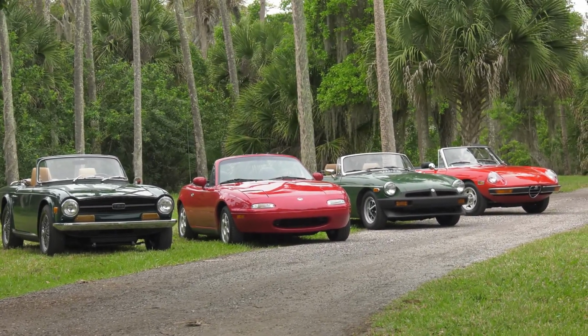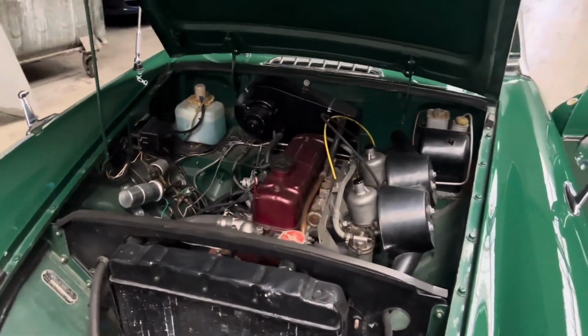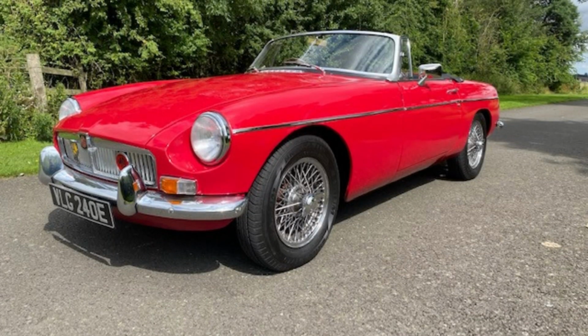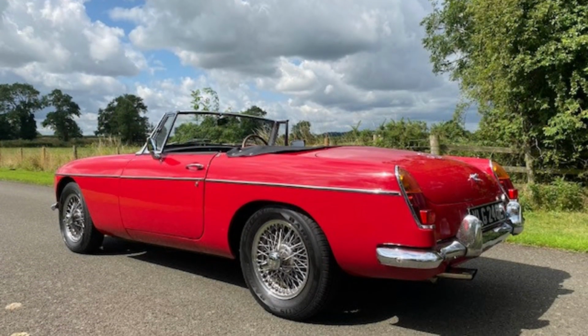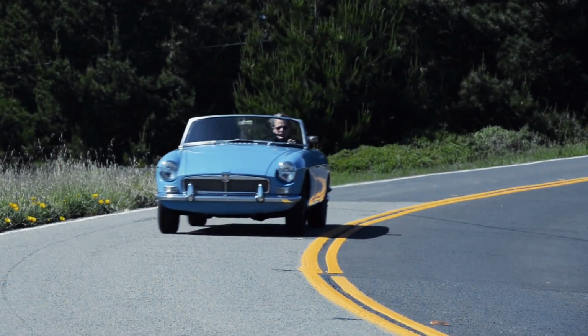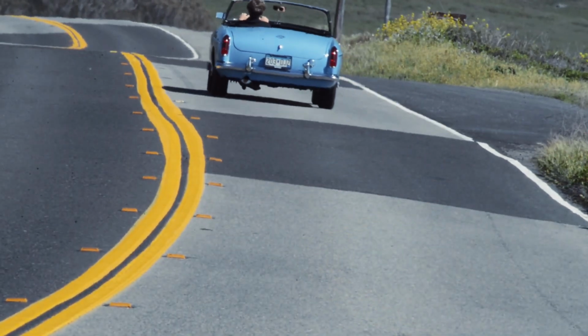Its simplicity and reliability also made it easy to own and maintain, especially in export markets like the United States. At the heart of the MGB was a 1.8L inline-4 engine derived from the British Motor Corporation's B-Series power plant. While modest in power, producing 95 horsepower and 110 FTLBs of torque, this engine, paired with a 4-speed manual transmission, was effective for the lightweight car. With a weight of just 2,000 pounds, the MGB was fun to drive even without excessive power.